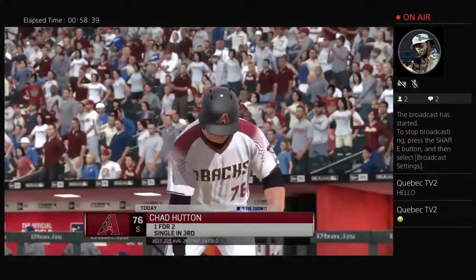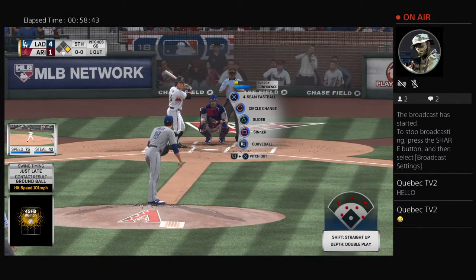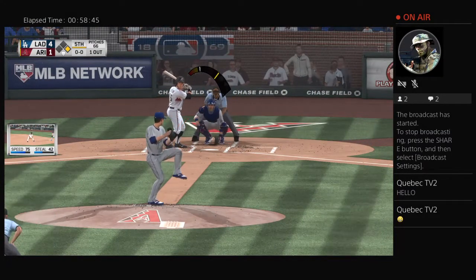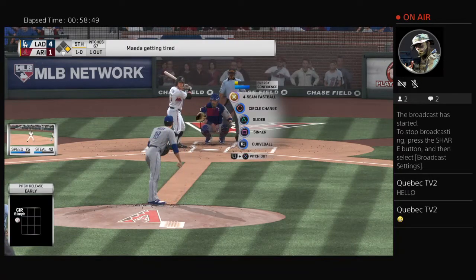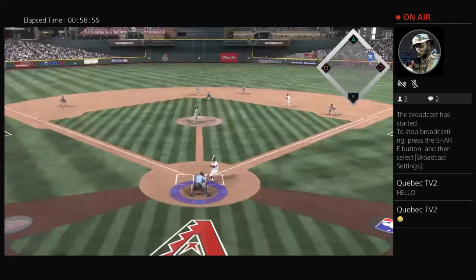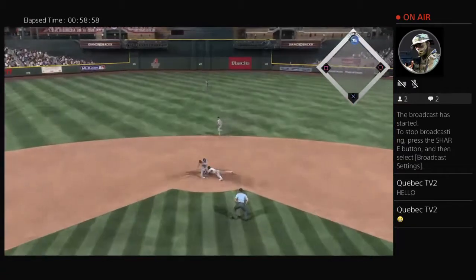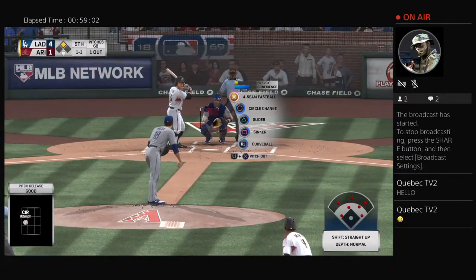Digging in and looking for more, Chad Hutton. 1 for 2 on his line so far in the game. Here's the first pitch to him. And the changeup just missed the inside corner. The 1-0 delivery. Runners on the move for second. Pitch is a called strike. The throw. And it's far too late as he steals second with ease.